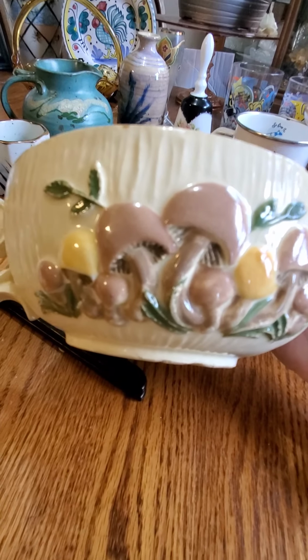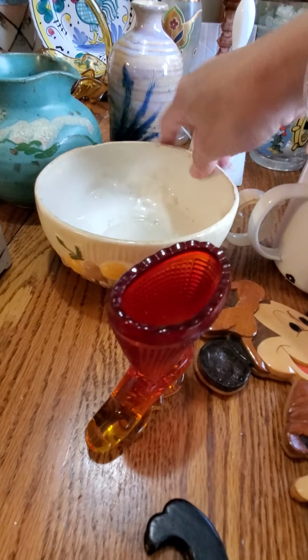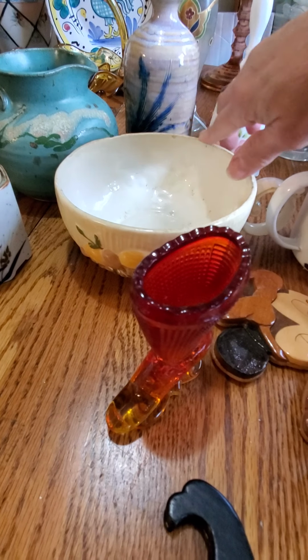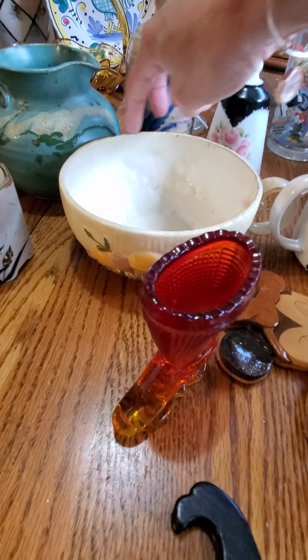So usually if I can find something with mushrooms on it, I will pick it up. You'll see some mushroom bowls in a little bit. If it had huge chunks or chips out of it, I wouldn't have, but it just mostly has a few little chips and dips from wear.